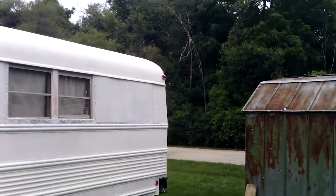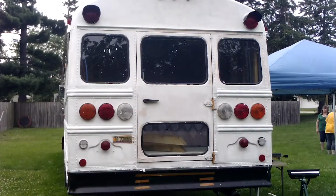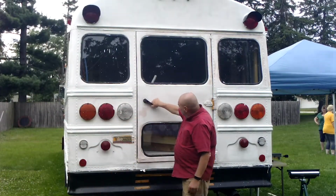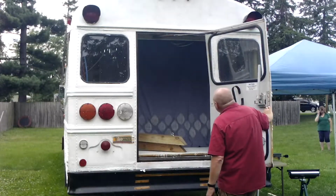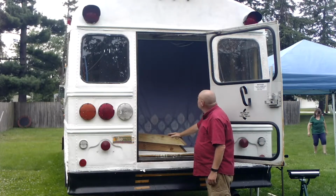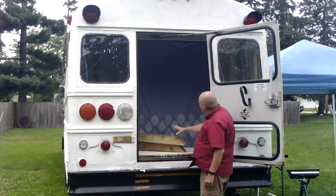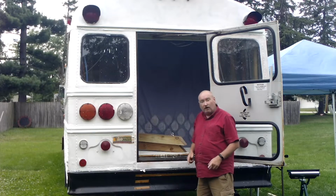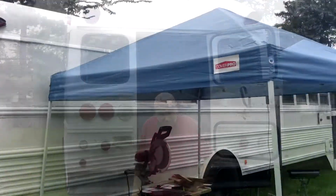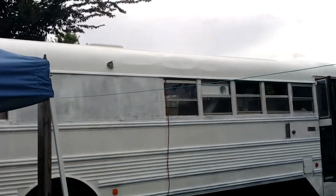And then we'll walk around here, and you can see in the back of the bus, even the back is painted as well. If we open up the garage, you can see we do have something hanging down here for a little bit of privacy. That is not a requirement for DMV, but it is a requirement for us. So as we come around the other side, we will go inside and take a look.